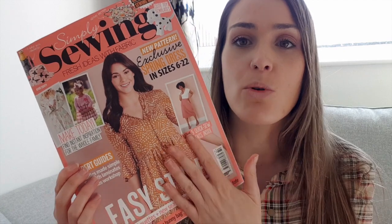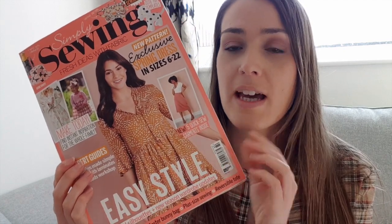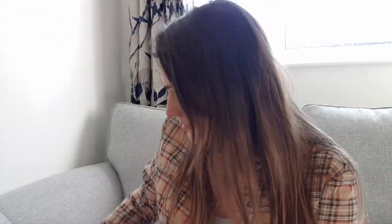I feel like they should put more information on their front cover a little bit, or just let me see the front cover rather than putting all the patterns in front of it. But that looks really good. I'm gonna look forward to looking through that.